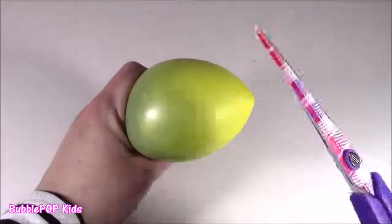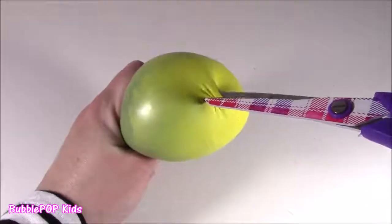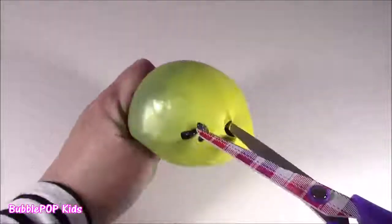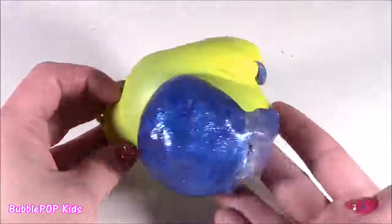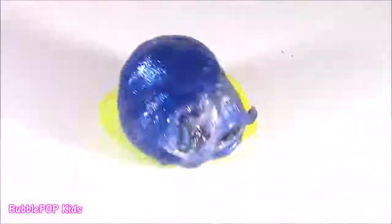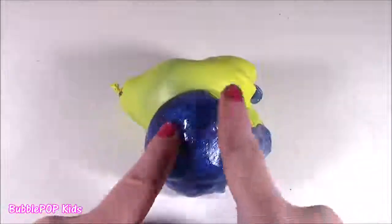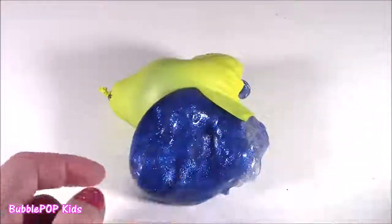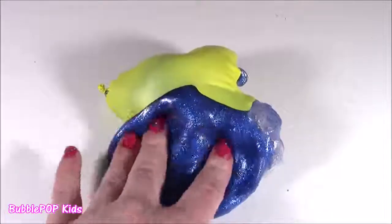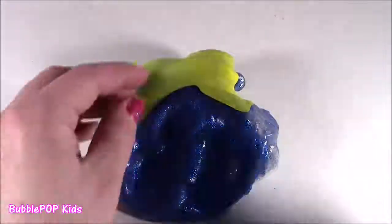Here goes, my little plaids to the balloony. Bubble, what's going on here? We got some blue something popping out of the yellow balloon. You serious? Oh boy, I knew it was blue. I could kind of see the blue through there. Ooh, I don't know why, it reminds me of a Smurf color. So we got this blue. Oh, it's so cute. This glitter slime.